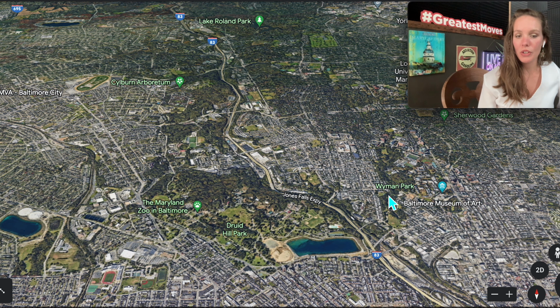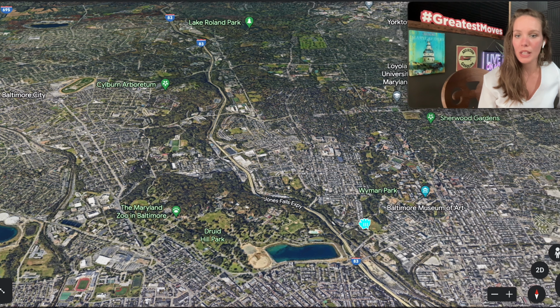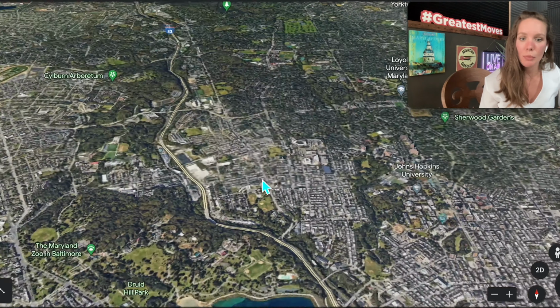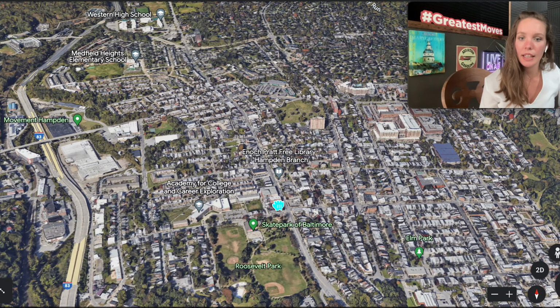And then it's also right next to a few large workplaces and schools. So you've got Loyola University and Johns Hopkins University right here. And then obviously anywhere downtown or in the county would be easy to work there and commute to Hampden. So if we zoom in a little bit more, you can see.